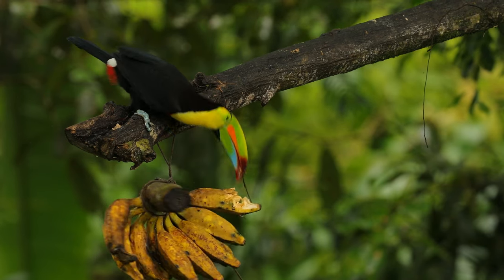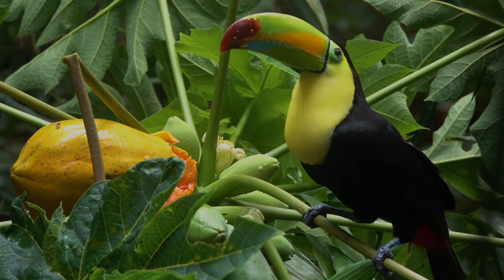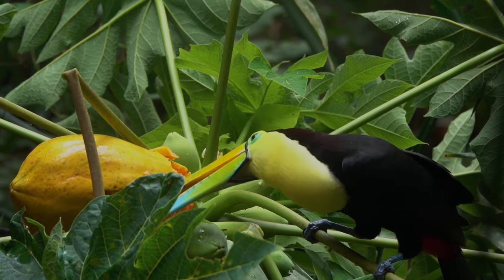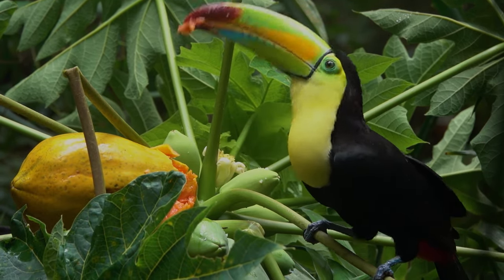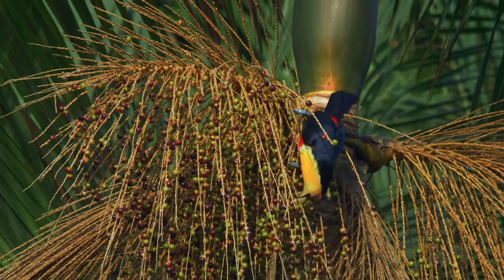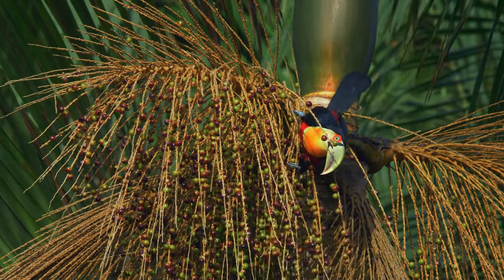But those big beaks aren't just for show. Toucans use them to reach juicy fruits on branches that other birds can't get to. Their beaks are lightweight and have ridges that help them firmly grip the fruit. Toucans mainly eat fruits, insects, eggs, and even small animals like lizards or baby birds.